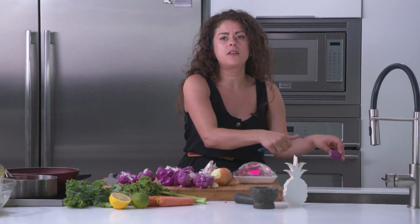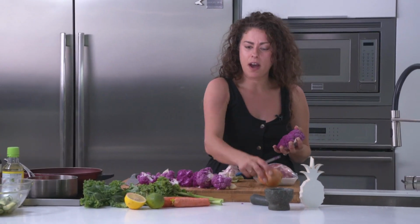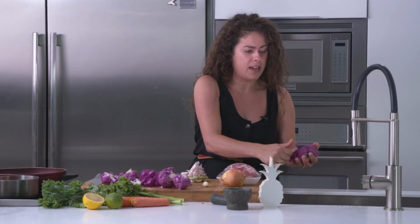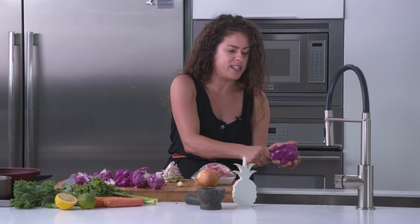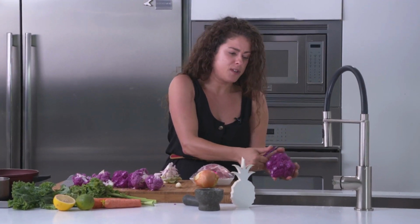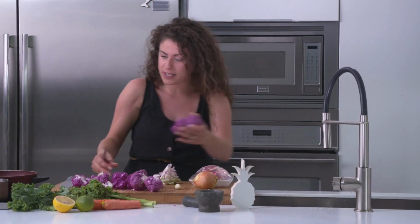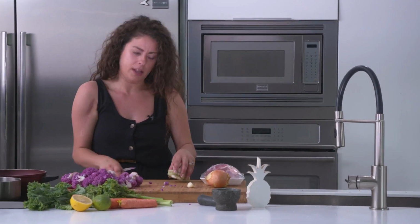So when you're doing a stir fry, I always like to start my stir fry with an onion and a garlic. So I've got an onion and a garlic here, but you can really use any veggies that you like. I like to use a green veggie usually, so something like a kale or a spinach. If there's bell peppers, they're really great for stir fry. There wasn't any today in the discount section, so that's why we're using this beautiful purple cauliflower.